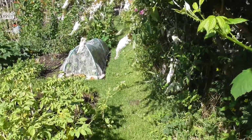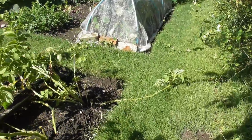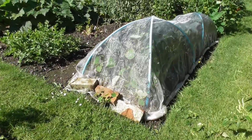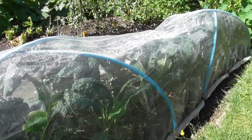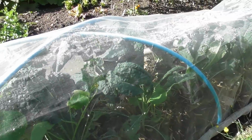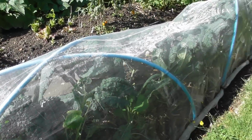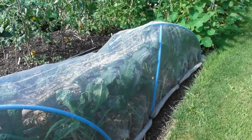Oh dear, I think some trimming has to happen once again. So let's just duck under. Oh, ow, my back doesn't like that. Right, Cavallo Nero. Oh my goodness, I think I'm going to have to... yeah, you can probably see it best here. It's right up to the top of the nets. So I think I'm just going to have to lift up the blue piping a bit.